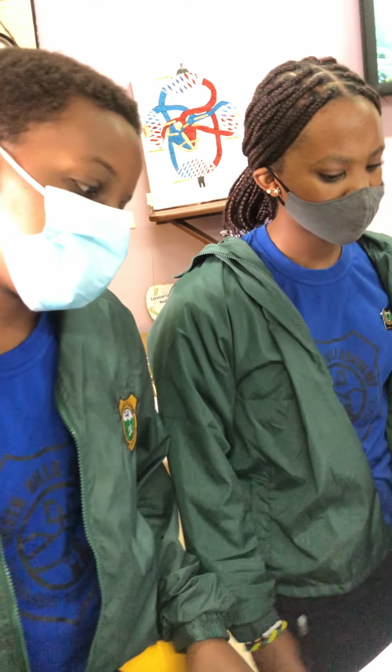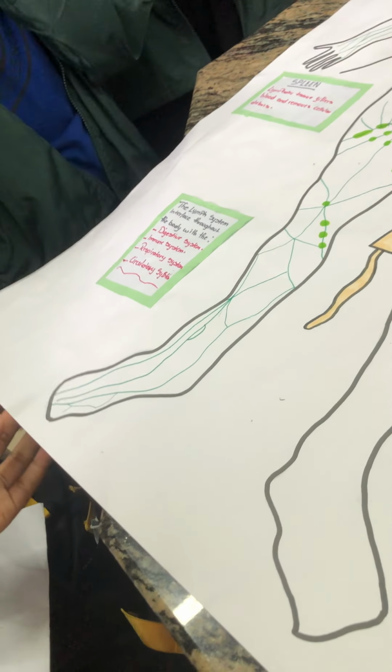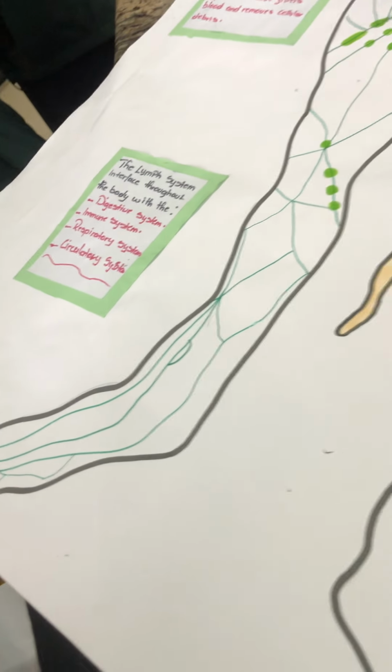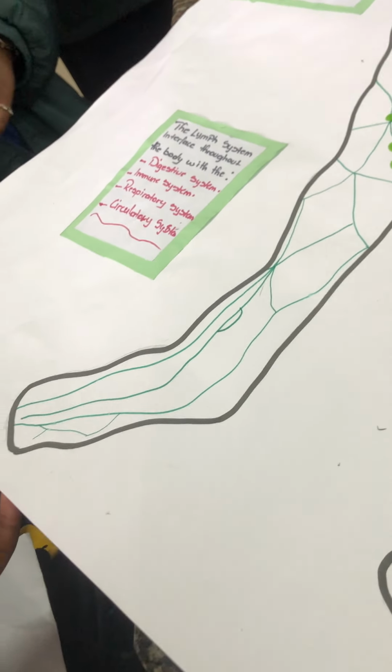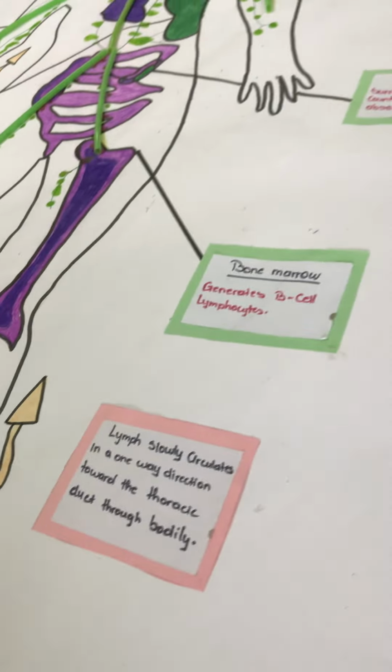This is the lymph system. The lymph system interfaces throughout the body with the digestive system, the immune system, and the respiratory system. It also works into the circulatory system as well. Oh, that's so cool. That's good.